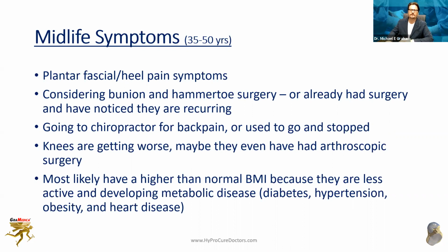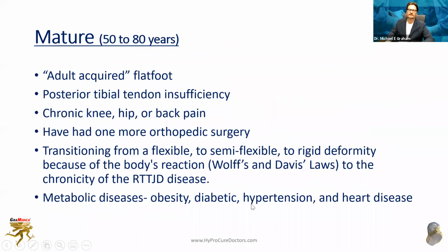And so what ends up happening is you're going to have another surgery or you're going to end up with a knee replacement. And of course, you have metabolic diseases that are happening now because of your inactivity. You've gained weight, and when you gain weight, that predisposes you to becoming a diabetic, having high blood pressure, heart disease, and even further obesity. So what's the number one treatment recommendation for syndrome X, these metabolic diseases? This is to get out and exercise. But like I keep saying, how can you exercise if you're punished for doing it?